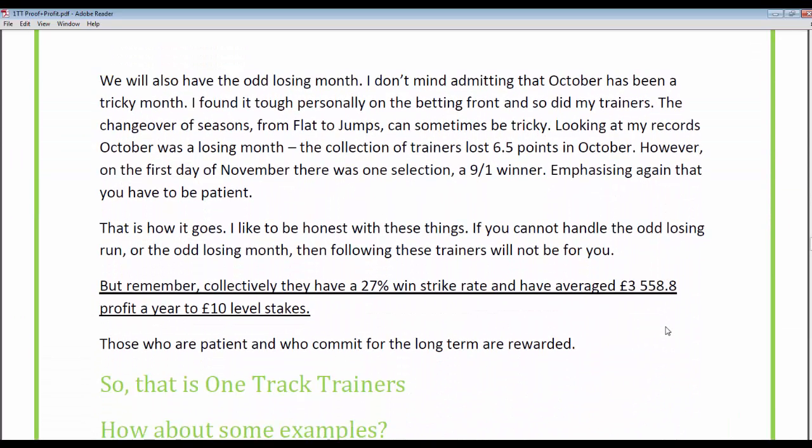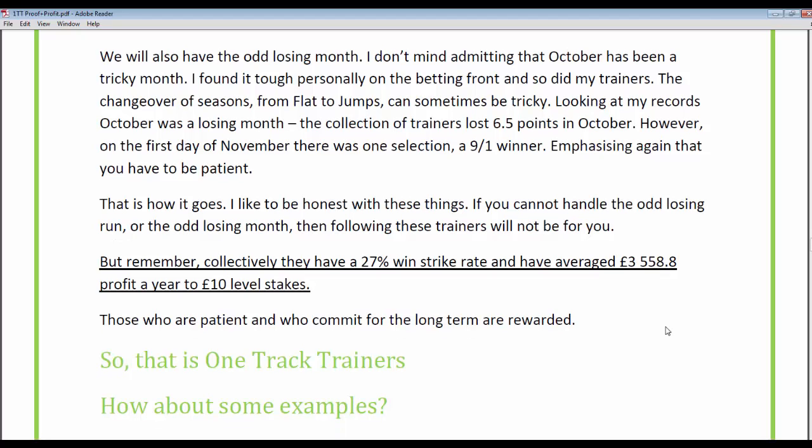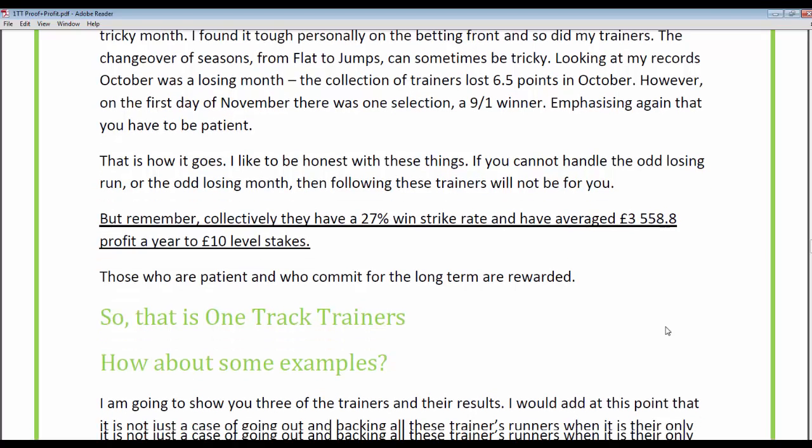We will also have the odd losing month. I don't mind admitting that October has been a tricky month. I found it tough personally on the betting front, and so did my trainers. The changeover of seasons from flat to jumps can sometimes be tricky. Looking at my records, October was a losing month. The collective trainers lost 6.5 points in October. However, on the first day of November, there was one selection, a 9-1 winner, emphasising again that you have to be patient. That is how it goes.